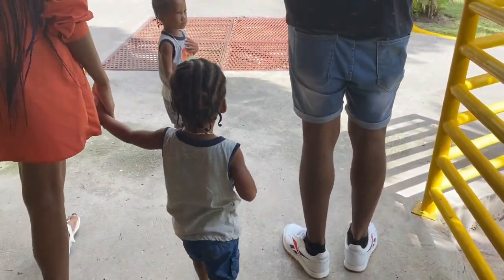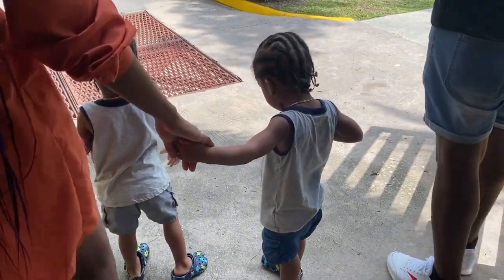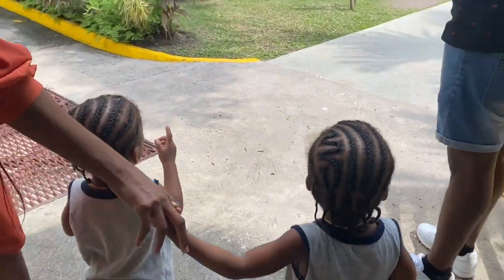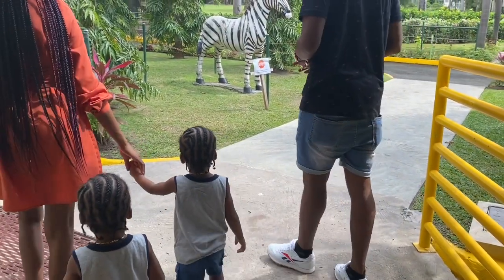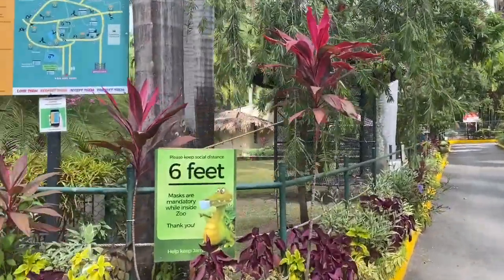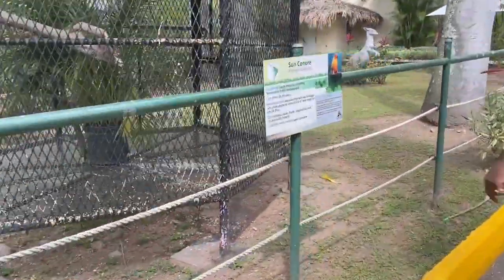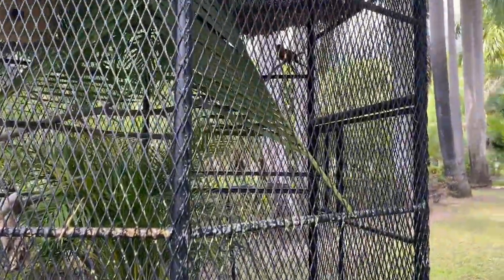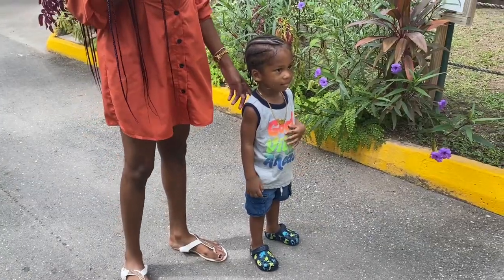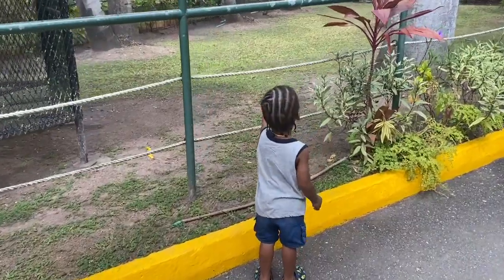Car. Yeah, show me zebra. Zanda, where's the zebra? Is it the zebra? You're not looking. Zebra? Where's the zebra? You see the bird, Zid? Zando, look, see the bird?